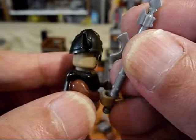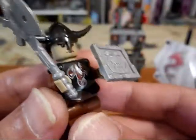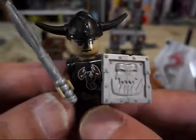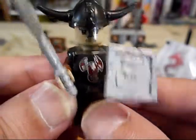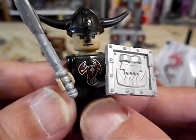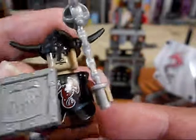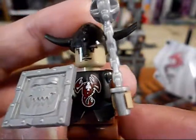So that's disappointing. You really never know what you're going to get in these Ausini sets, if you're going to get the proper style of hands for your minifigures. And sometimes you're not sure if you're going to get the proper headgear for them in some sets. There's one of our castle attackers. Here's another one. Same as the other guy. He's our token bad guy.